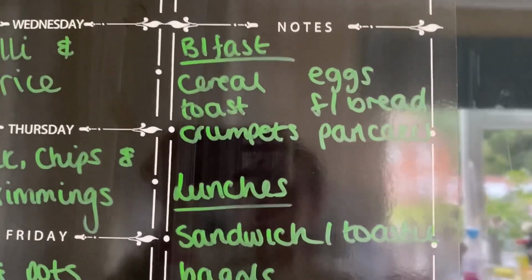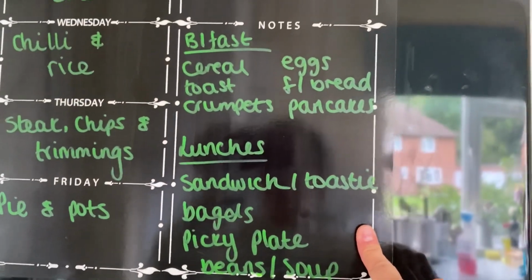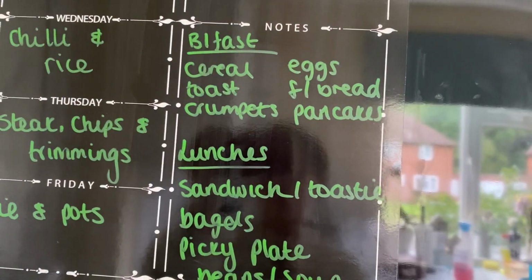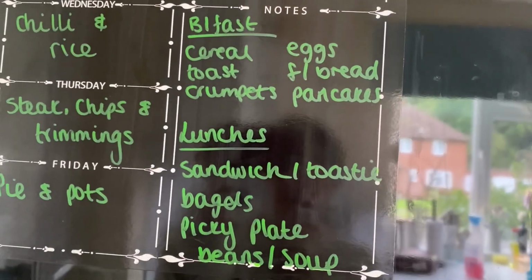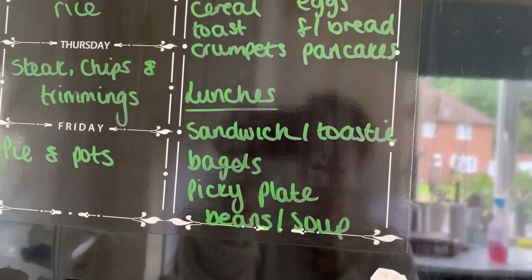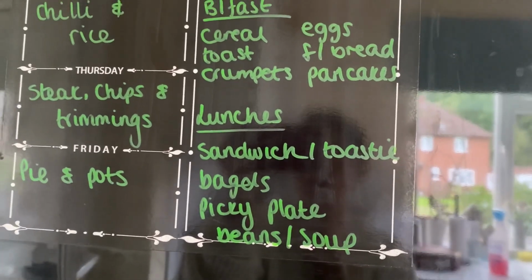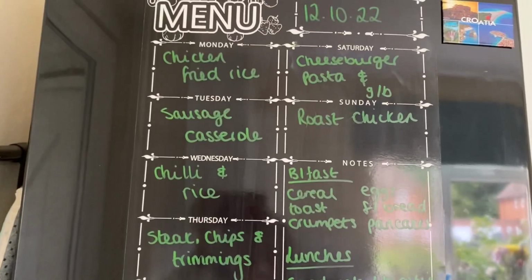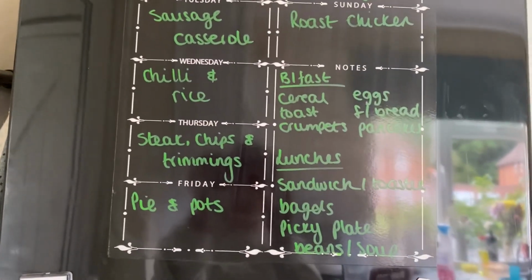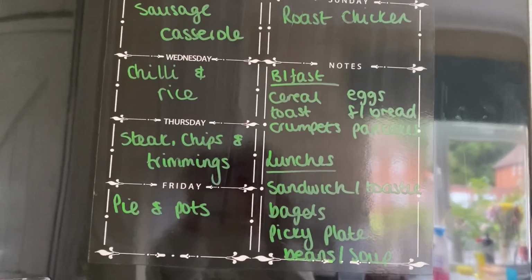I've just popped the bits and bobs that we have here, but it's pretty much the same as usual. So we've got cereal, toast, crumpets, eggs, fruit bread and pancakes for breakfast. And then we tend to just have sandwiches, toasties, bagels, picky plates, or beans and soup for lunch. So there's plenty to have this week. So I hope you enjoyed. I know it was a bit more expensive than usual, but I still feel like I got quite a lot for my money.